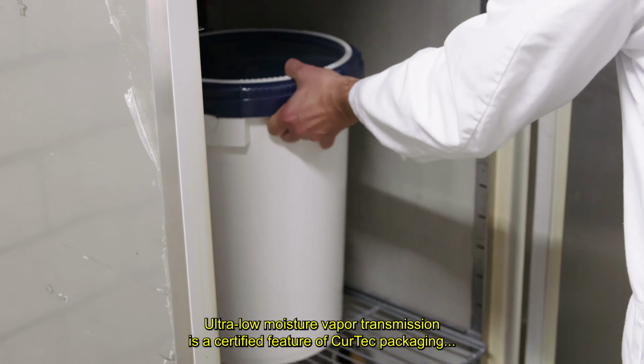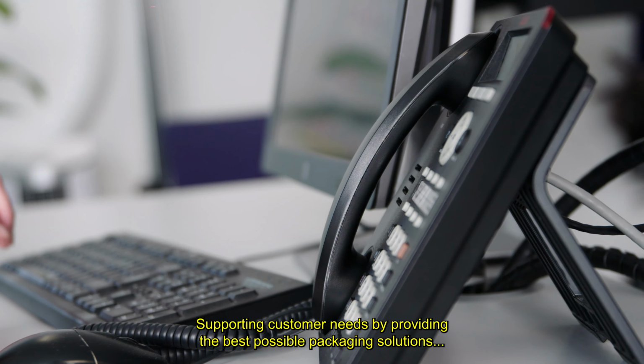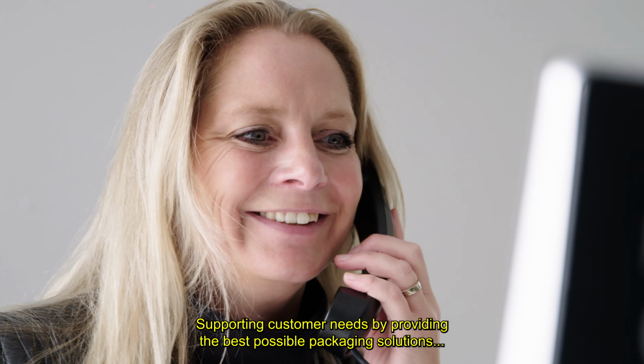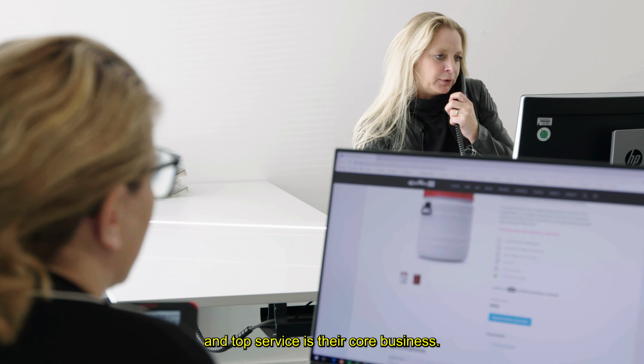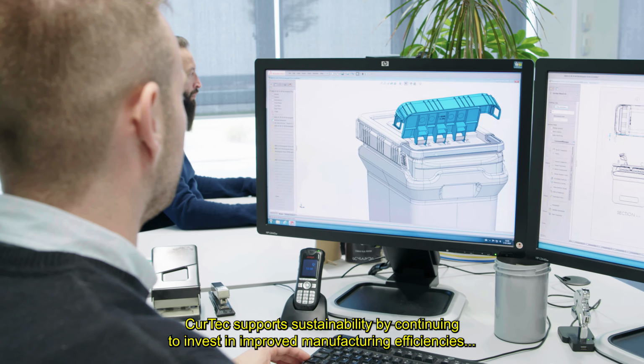CurTec is a GMP certified packaging company with Dutch roots and an international client base. Supporting customer needs by providing the best possible packaging solutions and top service is their core business. CurTec supports sustainability by continuing to invest in improved manufacturing efficiencies and innovative packaging designs.